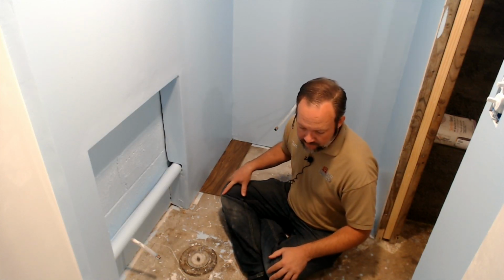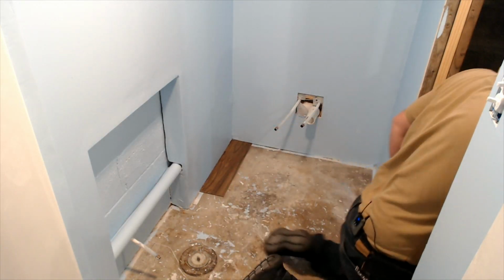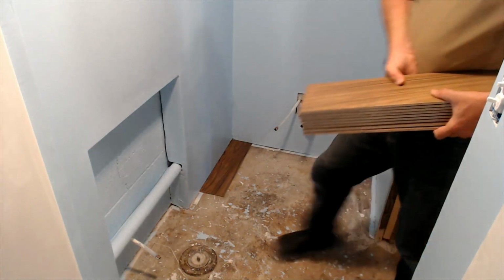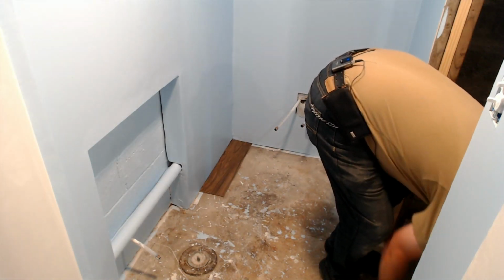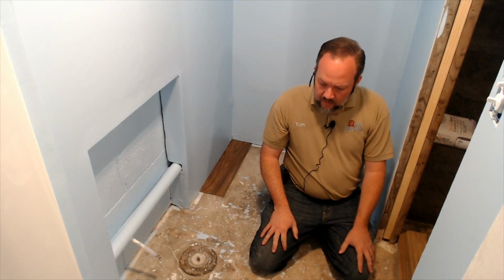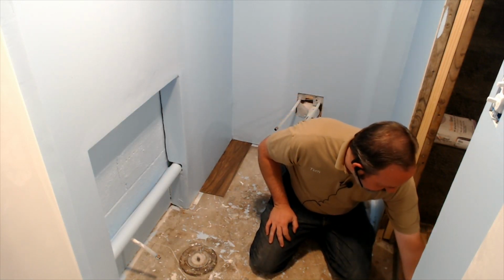Okay, so I think I need to bring all the tiles over here. Oh, man, these are heavy. I got a few extras, but I don't want to break any or mess any up. Laying the tiles lengthwise will help the room feel bigger. That makes sense too. It is a tiny room.